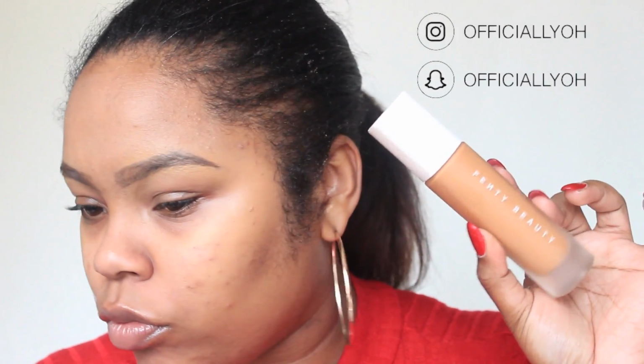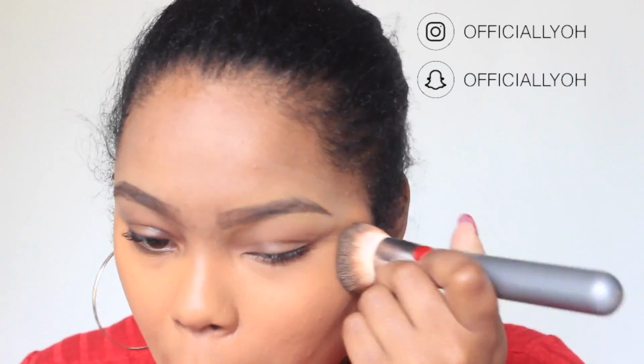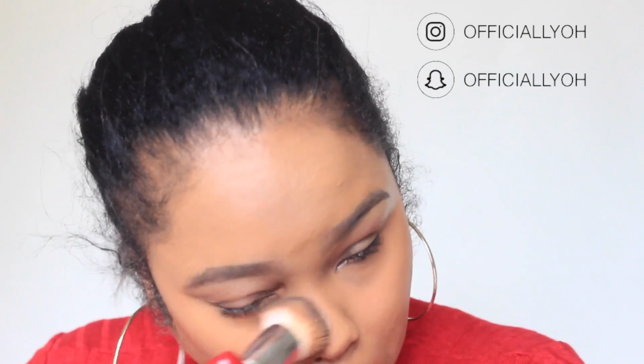Moving on to foundation. Yes, I am still using my Fenty Beauty foundation just because I absolutely love this foundation, and it is still one of my faves. So I'm just applying this with a foundation brush from Target from the Up and Up collection. Still one of my favorite foundation brushes. I forgot to mention a lot of brushes in my latest favorite brushes video, but this is definitely one of them. I forgot to mention this one, and another one too that I thought about later on. But anyway, just blending in my foundation. As you guys can see, just the perfect shade, the perfect coverage, and just everything is amazing about this foundation. So yes.